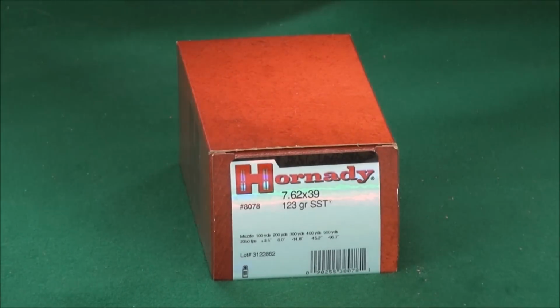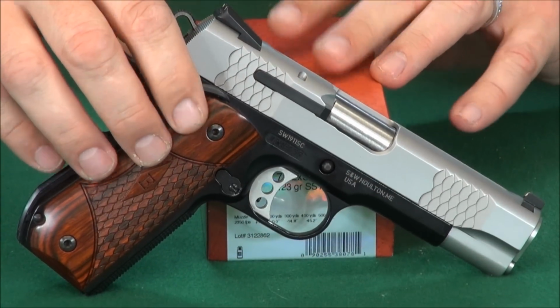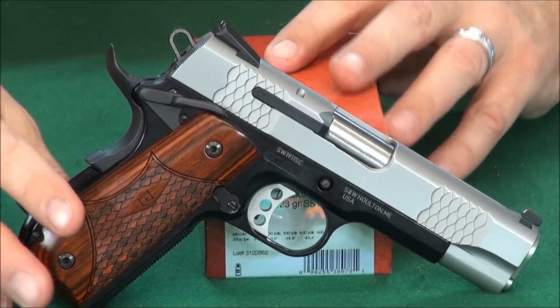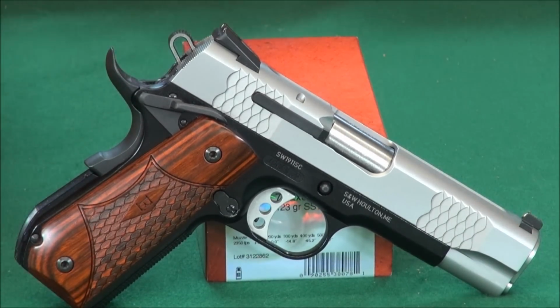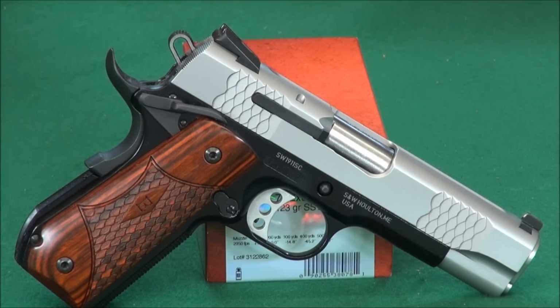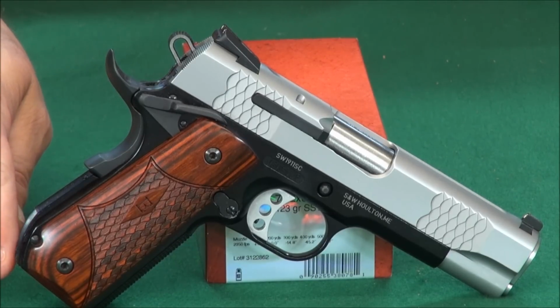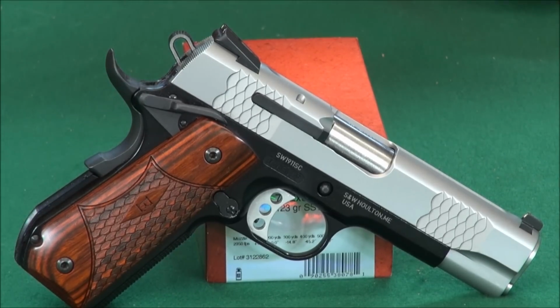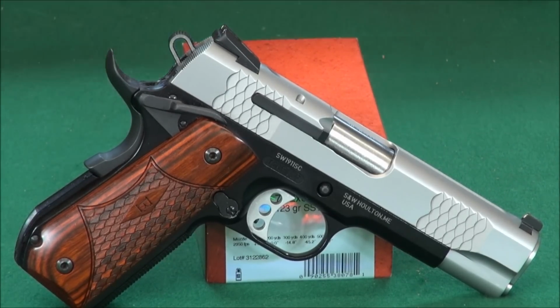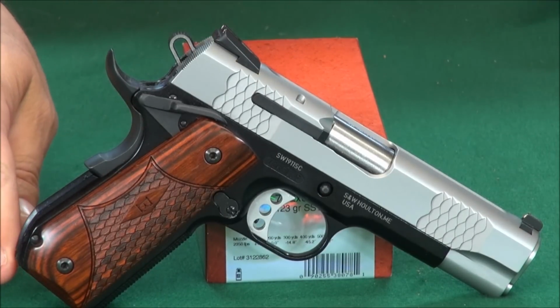Here's another one here. Tammy, please zoom in at this. And every time I show this, everyone says this has to be one of the sexiest 1911s on the planet. This Smith & Wesson E-Series is so gorgeous and is so comfortable. It's got the rounded butt here. You see that? Okay. Ed Brown has it also. Well, you can get it with a Smith.